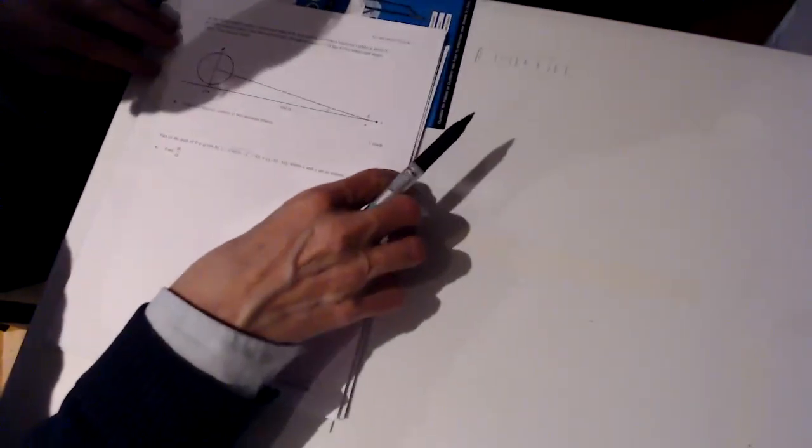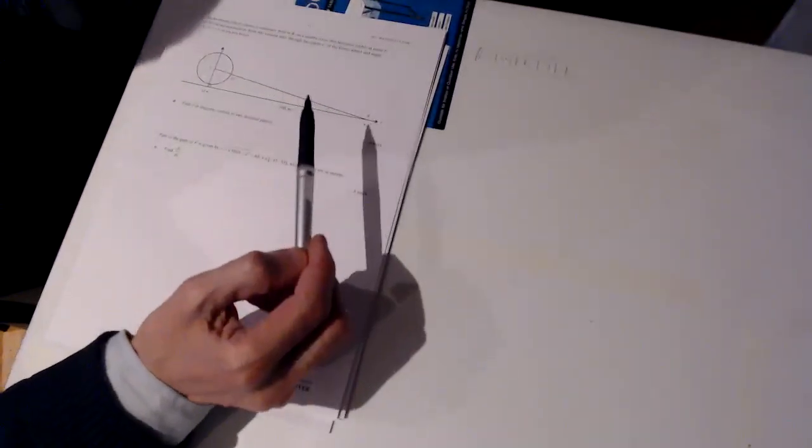We've answered that question. Now we move on to the next question. Now, what is the next question? The next question is part D. And part D shows again a Ferris wheel, and it says the following.